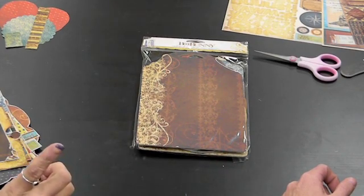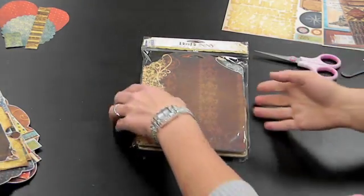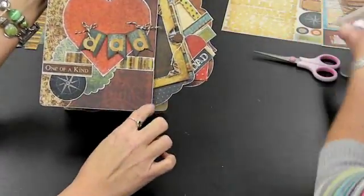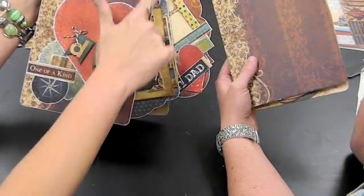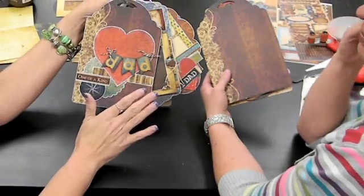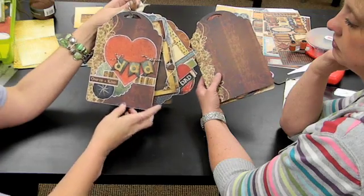So to get started, I went in a different order than what the pages are, so I'll just show you the page as we go. On my album, I sanded around the edges of everything I did, even my stickers. I sanded around all the pages. I feel like it just made it show a little bit more. Makes everything pop. Yeah, it's personal choice though. If you don't want to sand, you totally don't have to.